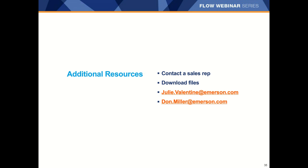Okay, let's see. One of the questions that just came in: how do Micro Motion meters help in cost savings for upstream crude production or gas treatment facilities? That's a loaded question.